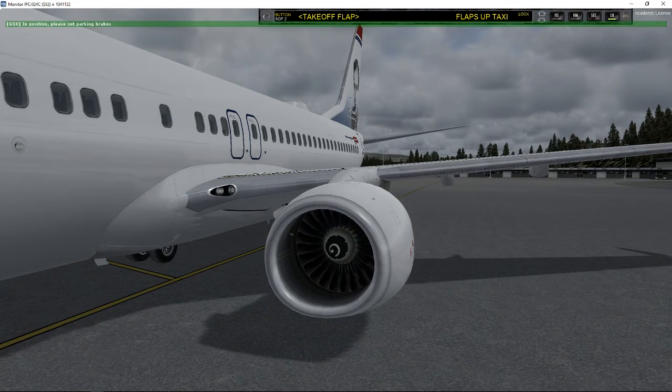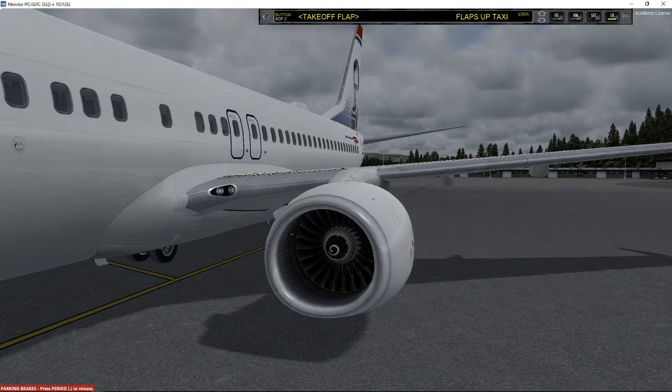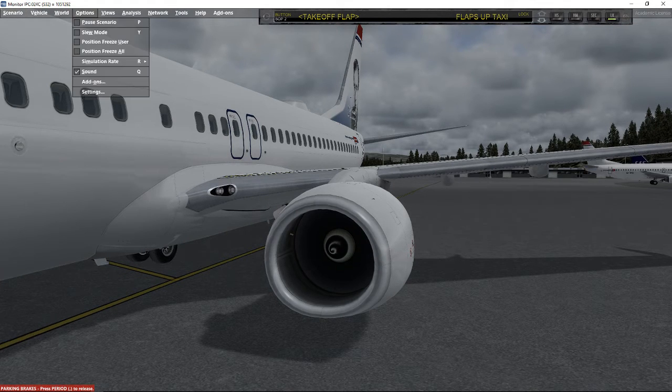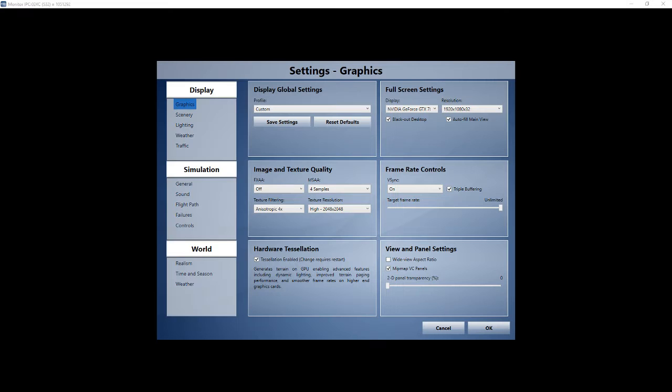Set parking brake. Starter cutout. From the panel above your head.